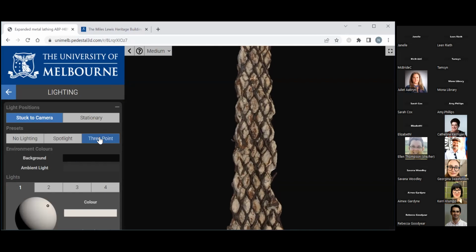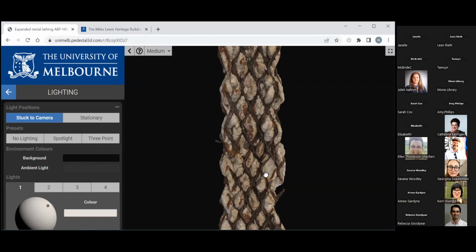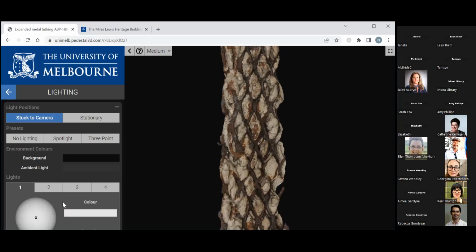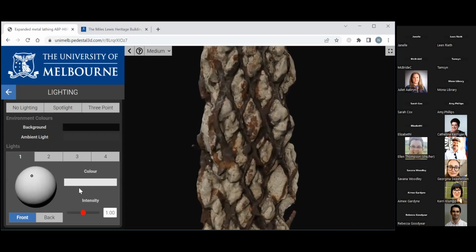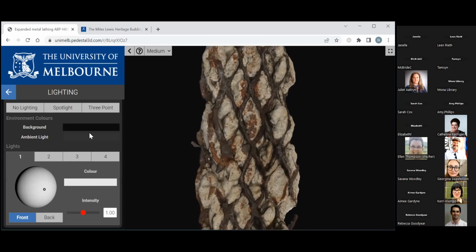If I put it on 3-point lighting, it just slightly changes it and makes everything look a bit more vivid. And you can really see the nodules of the cement that's poking out through the bits of metal. And then if I put on the spotlight, you'll see here I can change it, and it really gives you a way to actually look at the real detail of the object. And this is where I think it gets really interesting. Depending on what the object is, the ability to zoom in, look at the detail and examine it with the light is quite amazing.